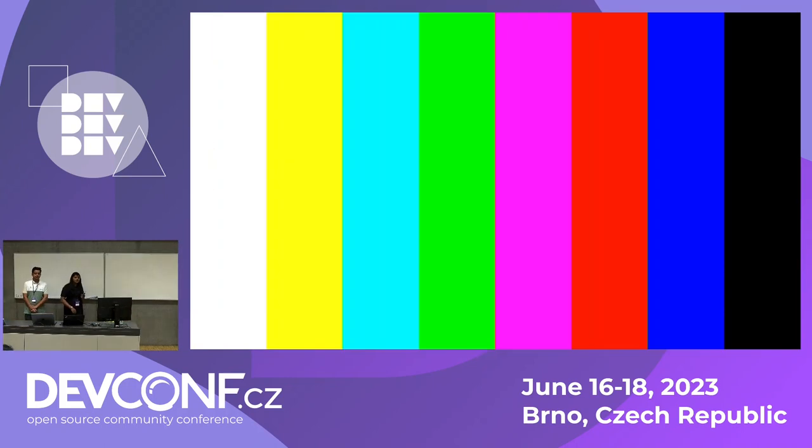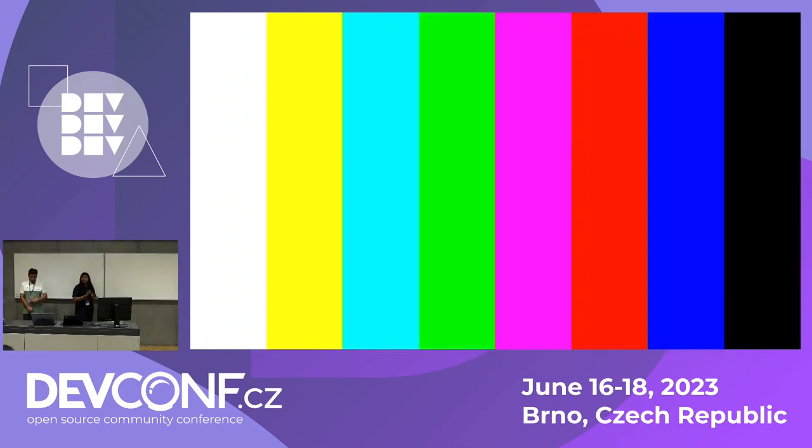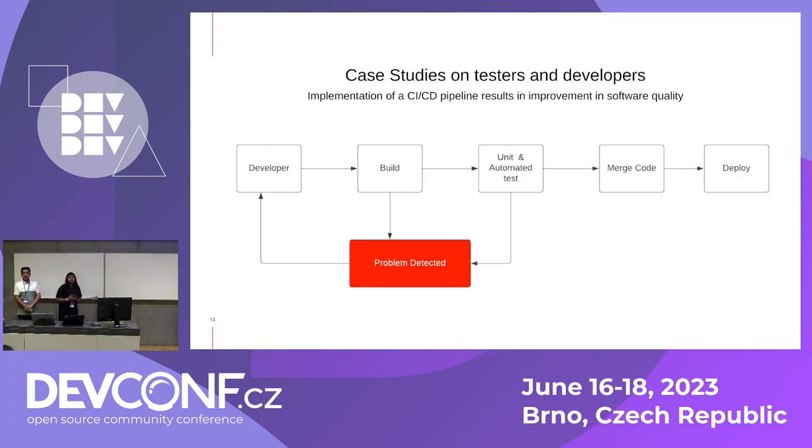So the first one is implementing a CI/CD pipeline, which results in improving the software quality. As a part of this case study, I am going to discuss how these two roles actually help, like how the tester can help the development team during the development phase. So first, you can see how developers usually work.